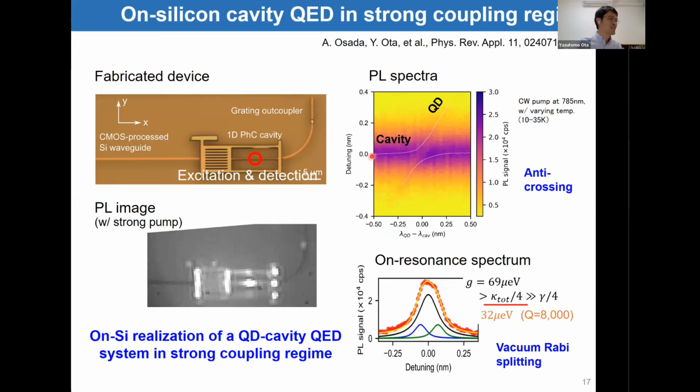The observed anti-crossing and vacuum Rabi spectra are unclear. This is again due to the low quality of the quantum dot wafer, having too many quantum dots, and the quantum dot linewidth is too broad to clearly observe these phenomena on this chip. Anyway, we consider that the strongly coupled system would be promising to introduce strong, single photon level chi-3 nonlinearity on silicon quantum photonic chips.